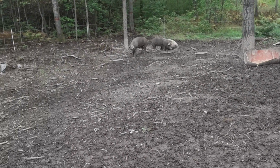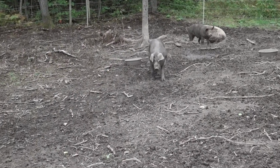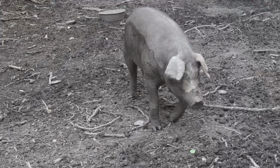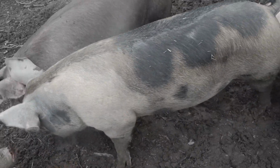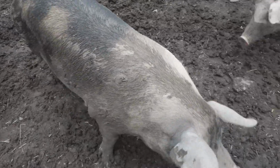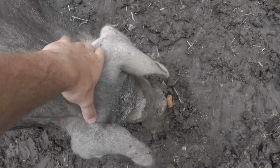Grunty over there, he was the first one to figure it out. He was the leader of it all. He's our smartest pig, he's our calmest, nicest pig. He's an uncastrated boar, and the guy is awesome. This is sister, she's a little bit of a stoner. She's one of the few that plays on her own, like chasing stuff and things. Anyways, here's Grunty. Hey Grunty, what's up buddy?